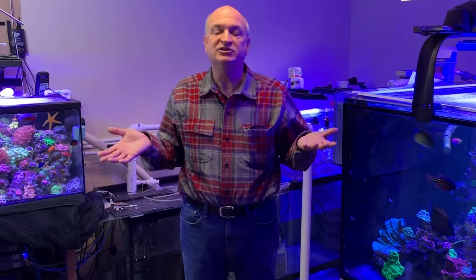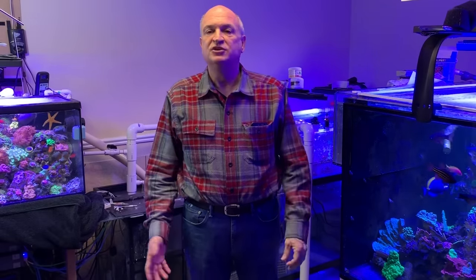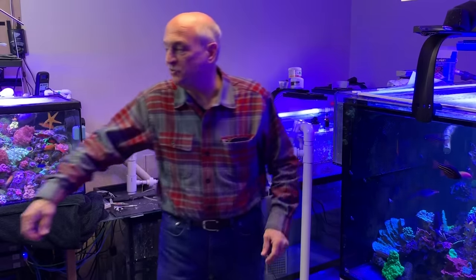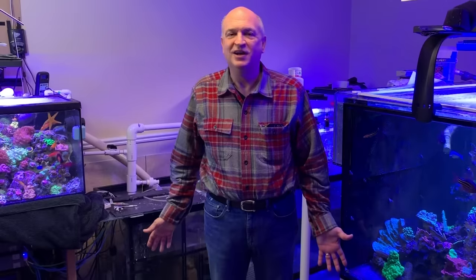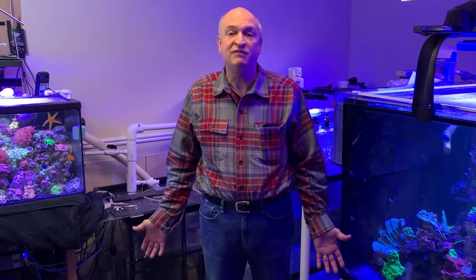The Tunze, by being self-limited, also doesn't overflow when the power's shut off and comes back on. So both of those have worked perfectly, knock on wood, for not having water on the floor and being easy to maintain. That was everything I've been looking for.